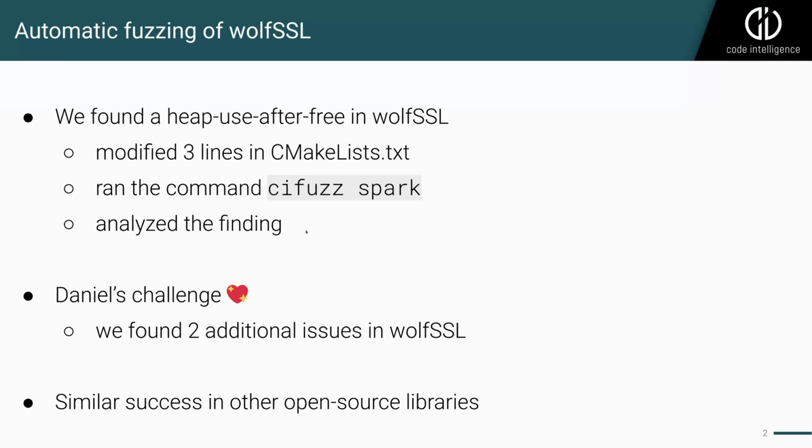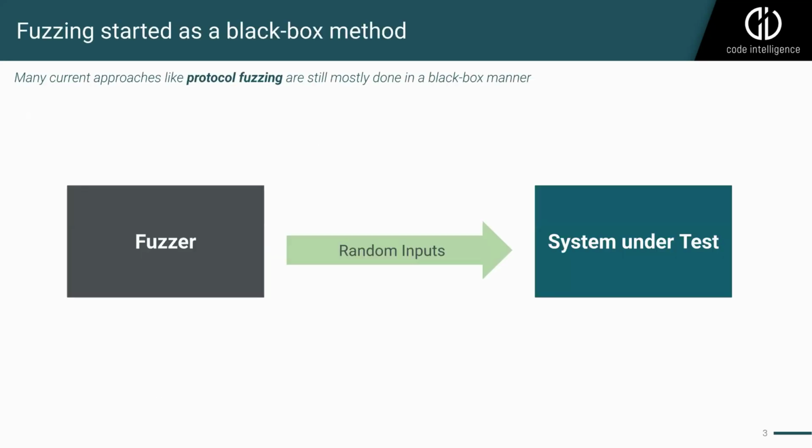And then when we were preparing for this webinar and met up, Daniel challenged me to find more bugs in wolfSSL. And exactly right after that meeting, I fired up cifuzz, and we found 2 additional issues in wolfSSL that have already been fixed. It's not only that we observed this behavior in wolfSSL with our tool, we also experienced similar success in other open source libraries. So no matter what we start, we always find something. Basically, that's the message here.